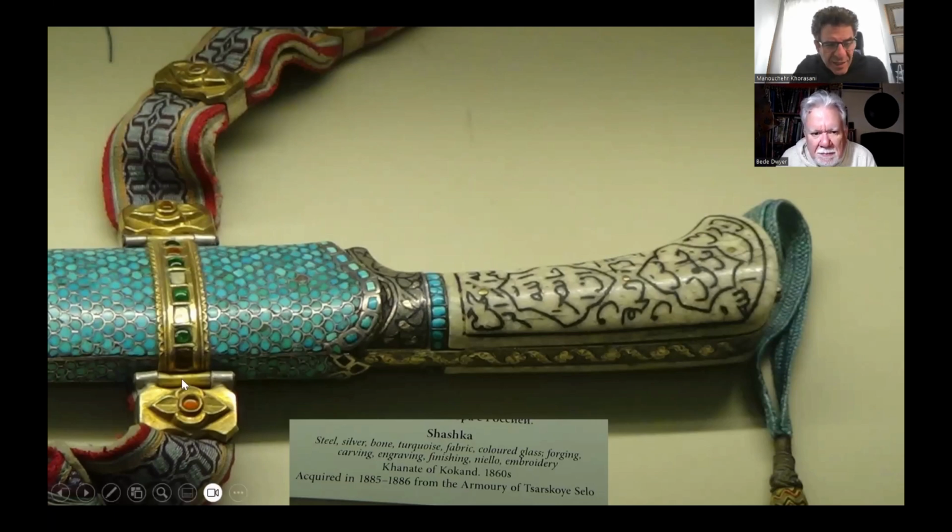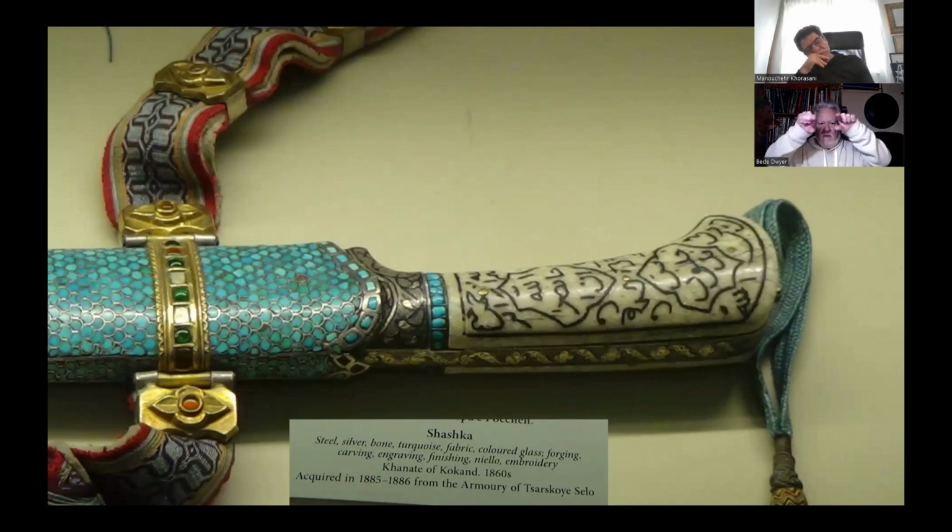Pete, look at here. Is it hinged? Yeah. So there's probably a pin through that so that it can move forward and back. So when you put it on, the belt sits smoothly on you. That's really unusual. I can't think of very many places where they used hinged fittings to mount the belts like that. Usually you just put rings.